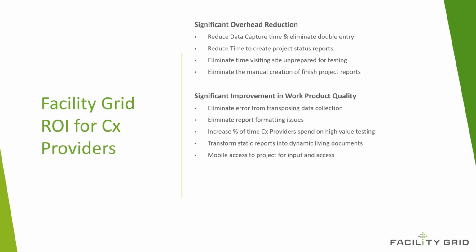Transform static reports into dynamic living documents. At any time, you can get a real-time status of where a project is. And sometimes you need that. Sometimes it's even called an unaudited final report. And mobile access to project for input and access. So when you don't have any internet, you can still get out into the field.